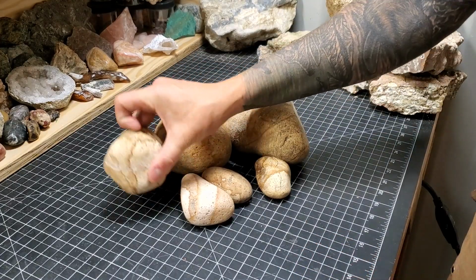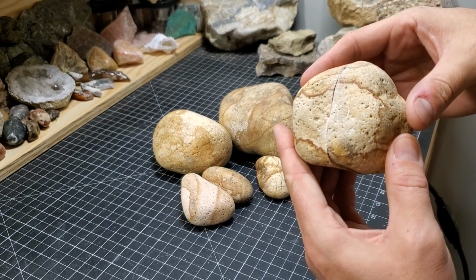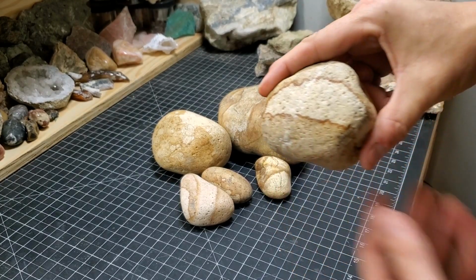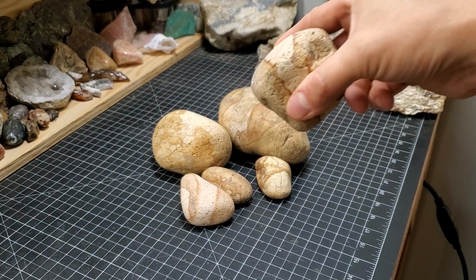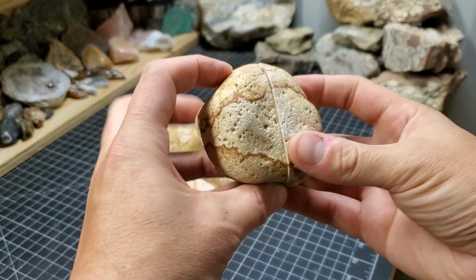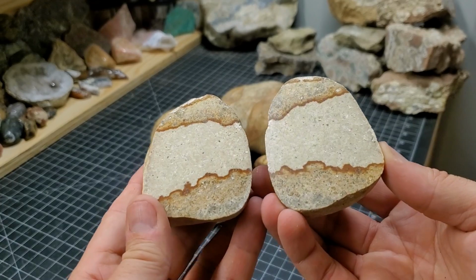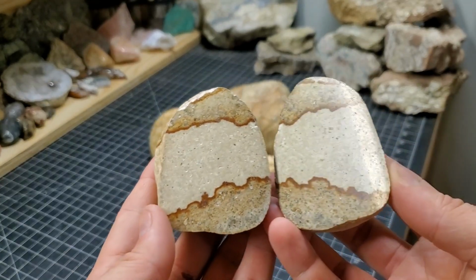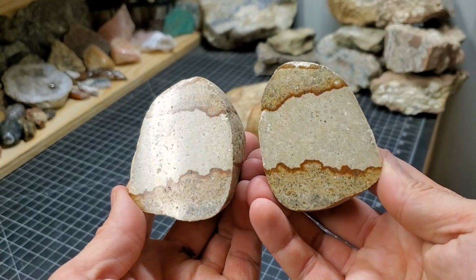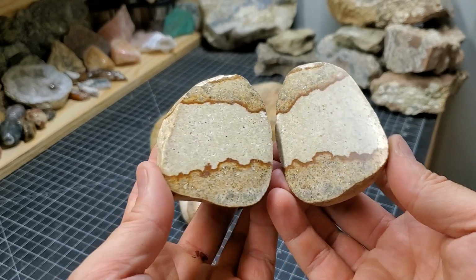So here is one. And what I like to look for is these kind of hard lines. Now, what is this? This is a volcanic rock. It's rhyolite. Okay? But look. Now, I like that. I think that's a beautiful, beautiful rock. You tell me, what do you think? I like it.